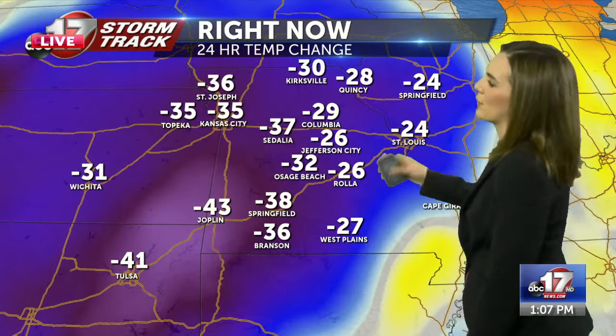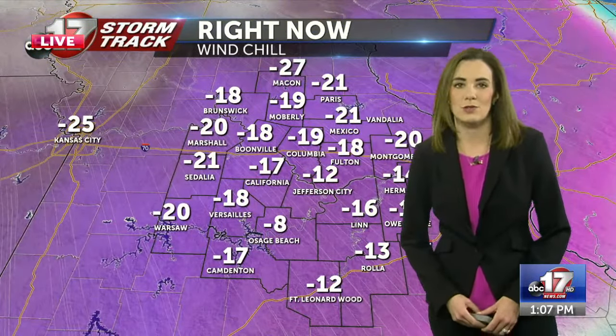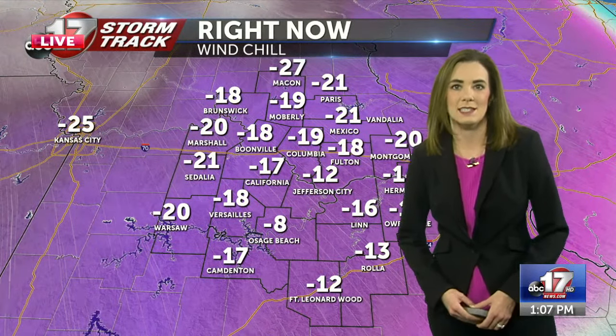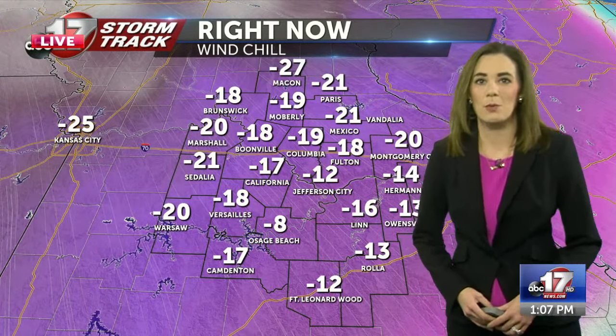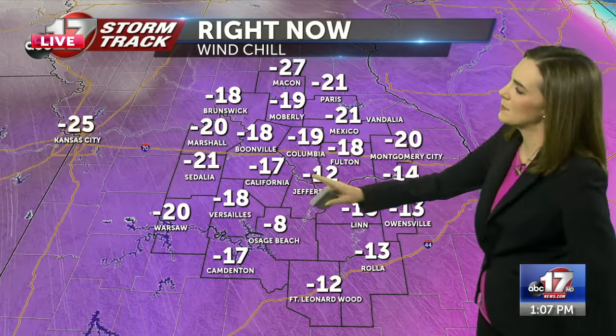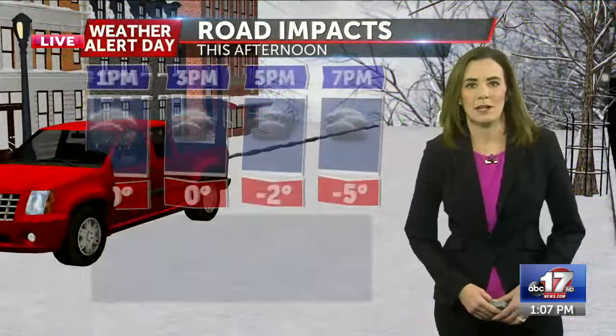So far, we've seen a huge temperature change since 24 hours ago. We're about 30 to 35 degrees, almost 40 degrees cooler than this time yesterday, and that number will continue to drop as we get into the rest of today and tonight. Wind chill right now, it feels like -19 in Moberly and Columbia, feels like about 18 below in Versailles and Fulton, and down to about 20 degrees below zero in Montgomery City.